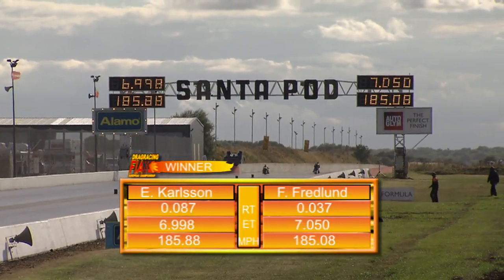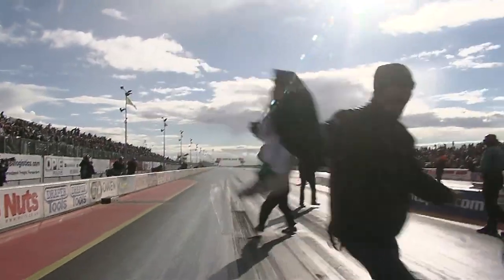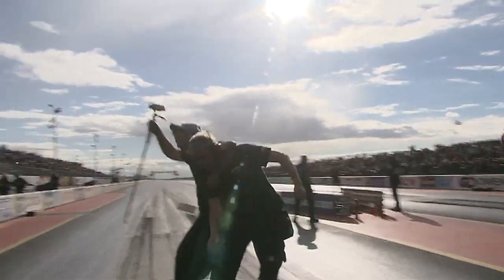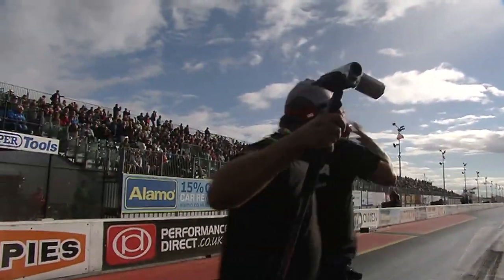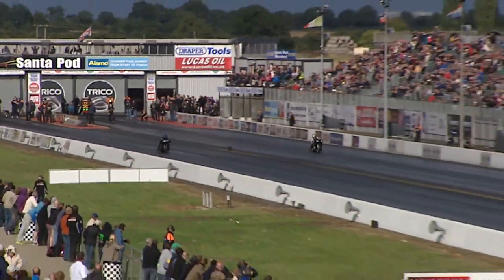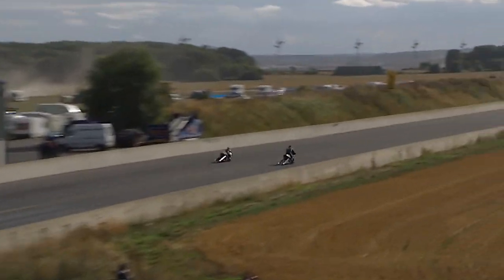The answer is no, it's Elvira, and she does it. Europe's first 6-second run on a Pro Stock bike, and I think they're a little bit happy, to say the least. It's her first ever event win, and look at just how close it was at the finish line. Nothing to choose between them, but it was Elvira.